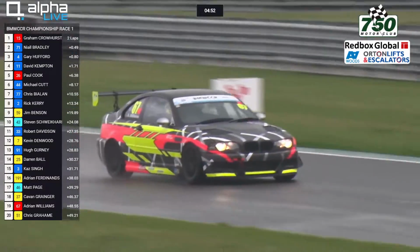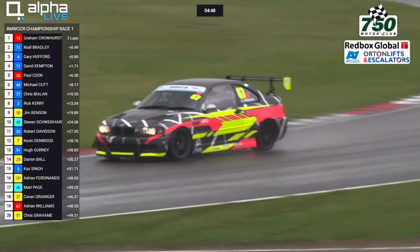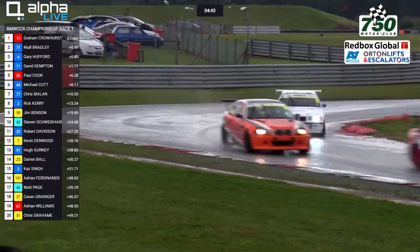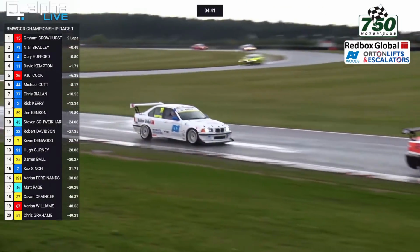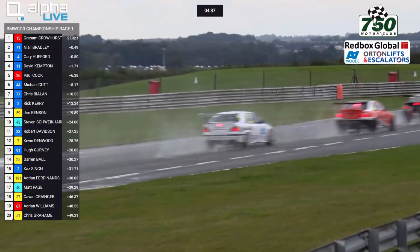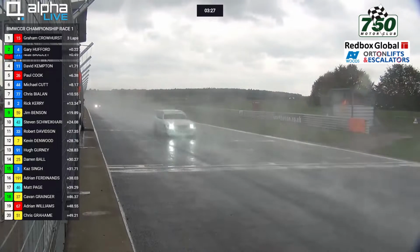Yep, he is a long-time campaigner in this category, of course, is David Kempton there, a 52-year-old oil trader. A new car this for this season. It's an E46, although he does prefer the E30 that he used to race in many ways. He's mostly raced in BMW M3s throughout his career, although he did have a brief flirtation racing a Porsche 911 as well.